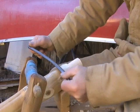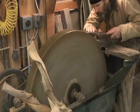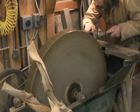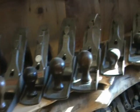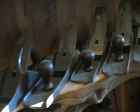I'll admit it, I love tools. I love collecting tools, making tools, and working with tools. I think that's part of the lifestyle. The rustic style is finding and using these great old pieces that are still around.